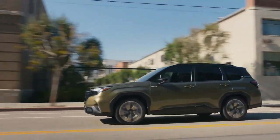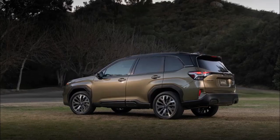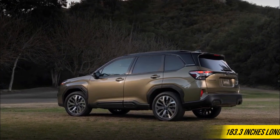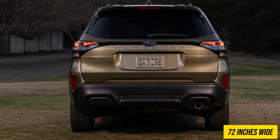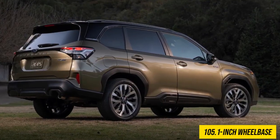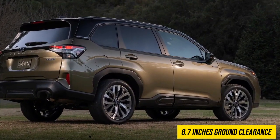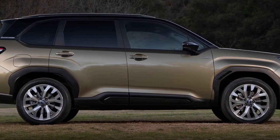Let's talk about dimensions and cargo space, because these SUVs are built for hauling stuff. The 2026 Subaru Forester measures 183.3 inches long, 72 inches wide without mirrors, 68.1 inches tall on a 105.1-inch wheelbase. Ground clearance is 8.7 inches standard, bumping to 9.3 on Wilderness for better off-road angles.